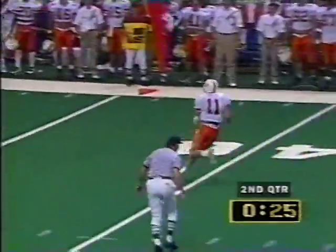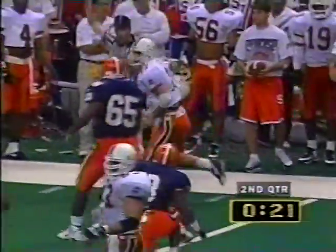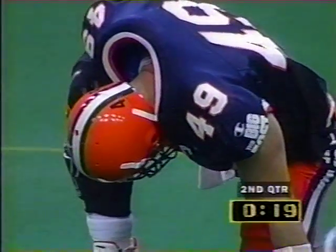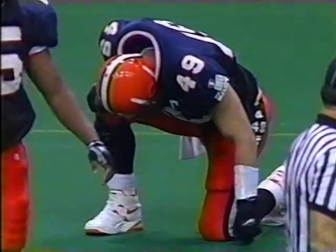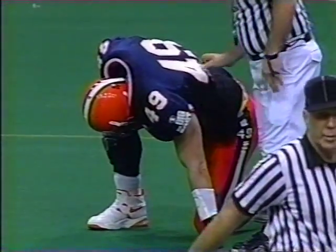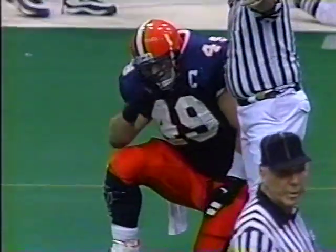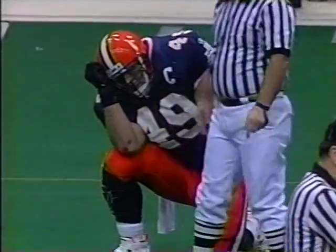Costa takes off, nothing but green in front of him, has the first down. And finally, Dan Connolly gets a chance to put a pad on him, and does. But he's got a big gain out of the play across midfield. The defense of Syracuse, the defensive backs, has looked at Connolly. Looks like he may be hurt a little bit. But the defense, a prevent. The three deep were 30 yards downfield, and the linebackers underneath were dropping off.